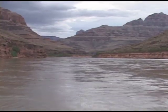So you say you're up for a little more excitement? How's this grab you? And it's down Colorado, just floating along, making up a new song.